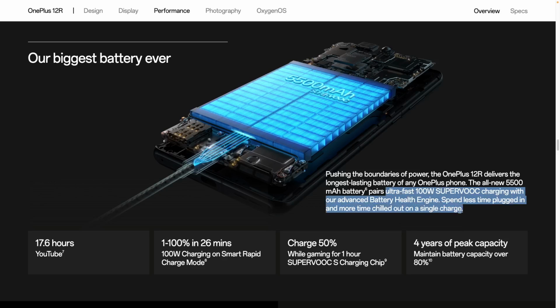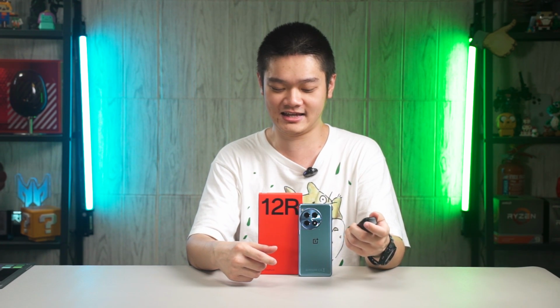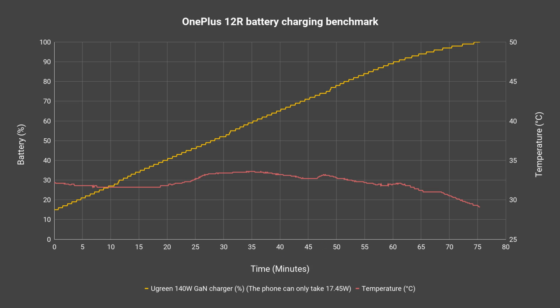So since the OnePlus 12R does not have a charger included, I can only test it with my Ugreen charger. And because this phone doesn't support the USB PD standard, it can only take in a measly 17.45 watts maximum. And that means it will take 75 minutes to charge from 15% to completion. At least the battery temperature is low.